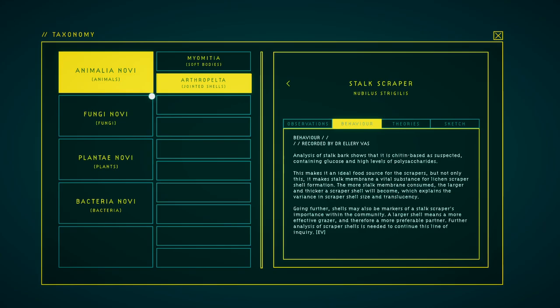Going further, shells may also be markers of a stock scraper's importance within the community. A larger shell means a more effective grazer, and therefore a more preferable partner. Further analysis of scraper shells is needed to continue this line of inquiry.